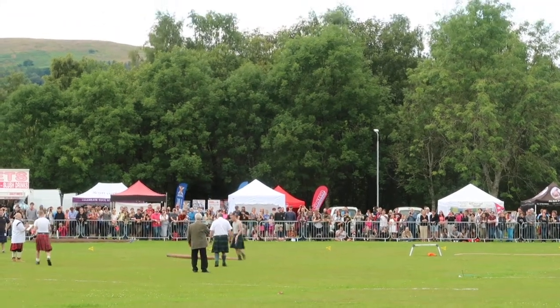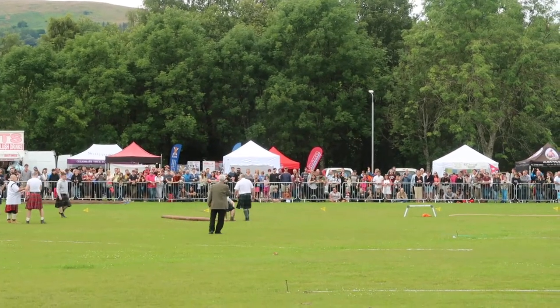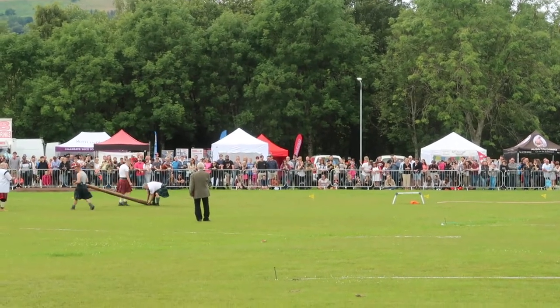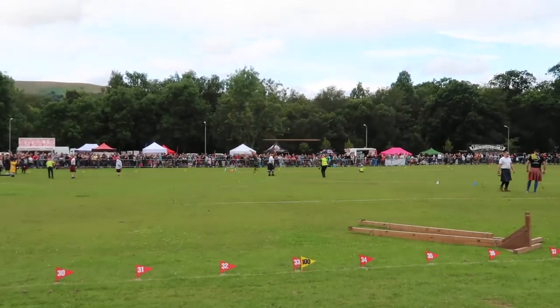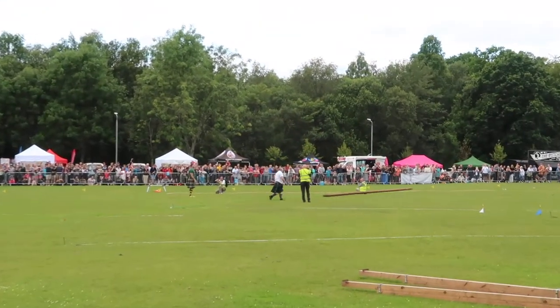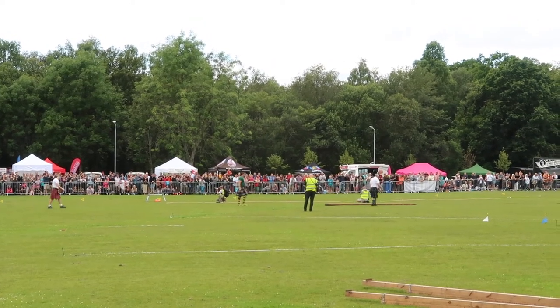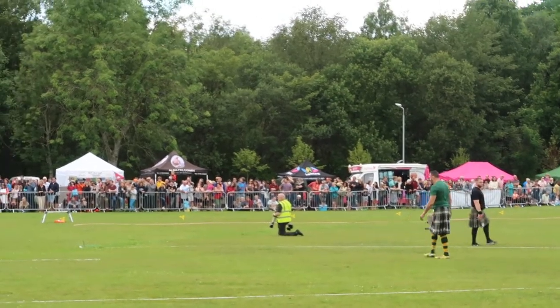Oh, that wasn't very good. And the caber is just what it looks like. It's a tree trunk and it can be anything from 15 to 20 feet in length. And it's up. Once again, it's over. Well done. The man who did successfully throw the caber is a Hufflepuff.